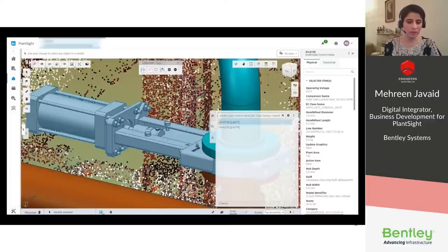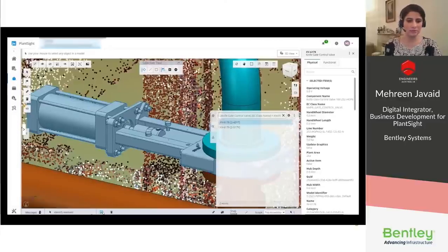Our Bentley design tools have a bidirectional integration with PlantSight, and this enables data-driven engineering design workflows. And now I'll hand it over back to you, Patrick, to share with us the details.